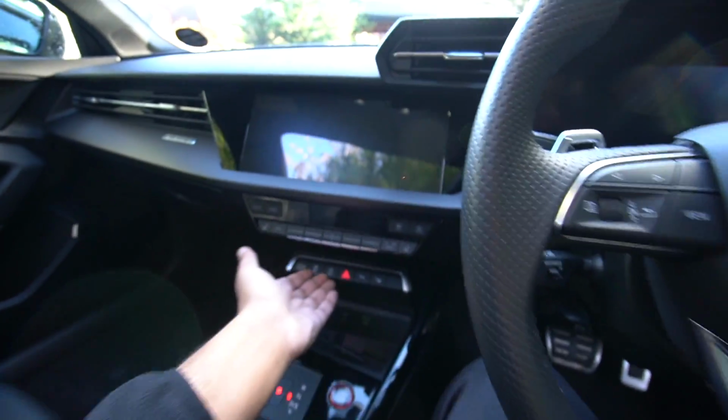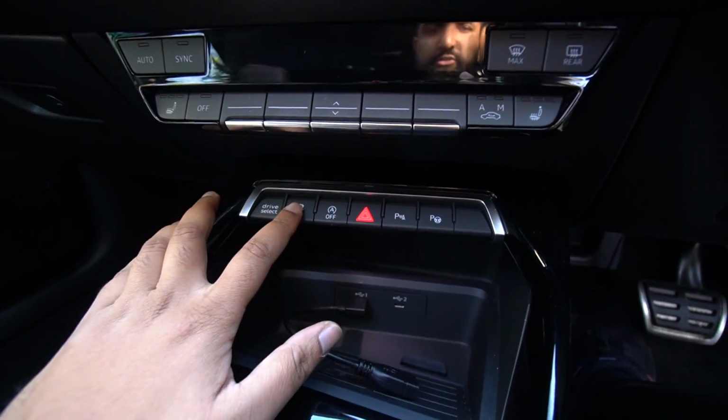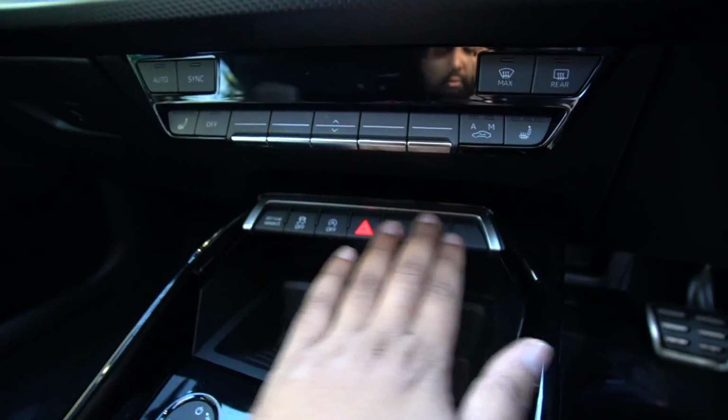We have got physical buttons, which is cool, something that car could learn from. Can't beat having stuff like the traction button, stop start, drive select all down here in a row.